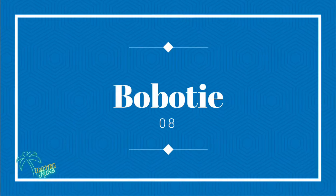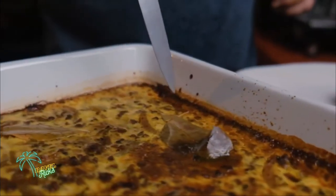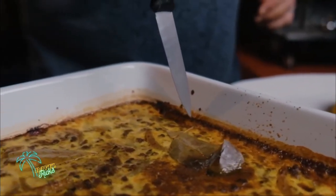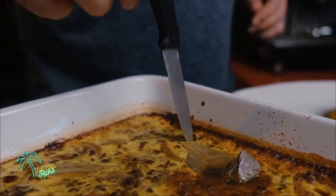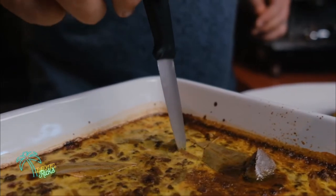At number 8, we have bubble tea. Just forget about the other traditional dishes and try this one. Although the African community is loaded with many dishes to try, eating bubble tea will surely leave you amazed.